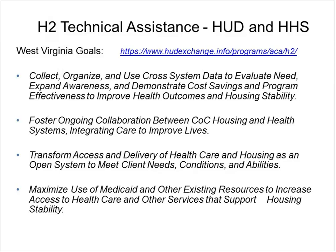And certainly not all hashed out, but these are just some basic goals. So a lot of it's focused right now around collecting and organizing and using data across our systems, both in our healthcare and our homelessness systems, to look at who are our most frequent users, how can we target those folks, what is homelessness costing basically the healthcare system, and looking at fostering those ongoing collaborations between our housing providers and our health systems.